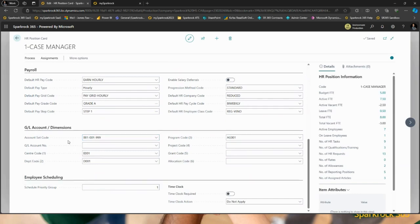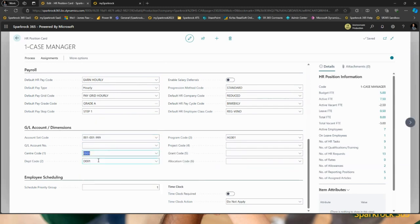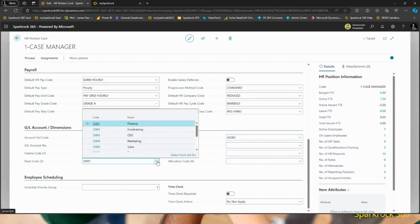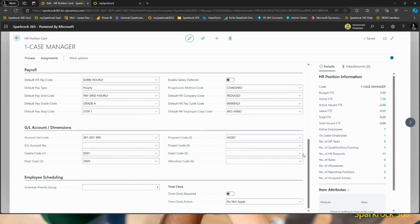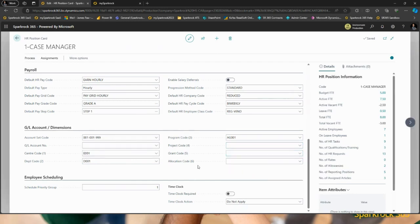And you can see here how I've got the integration to account sets, the GL, specific GL, or a cost center, or a department, or a program, or project, or grant. All of these are areas where I'm simply selecting, if I'm setting up a new position for that grant that's just been awarded, I can just come in here and select that grant code and attach it directly to this particular position, and then any employees that are hired into this position are going to automatically inherit that grant code.